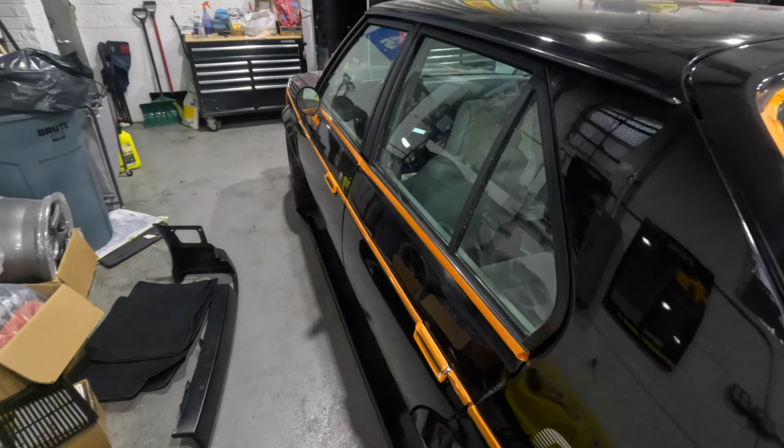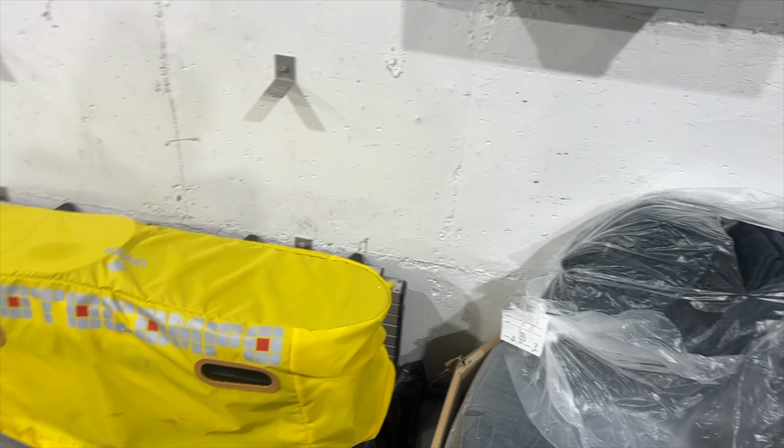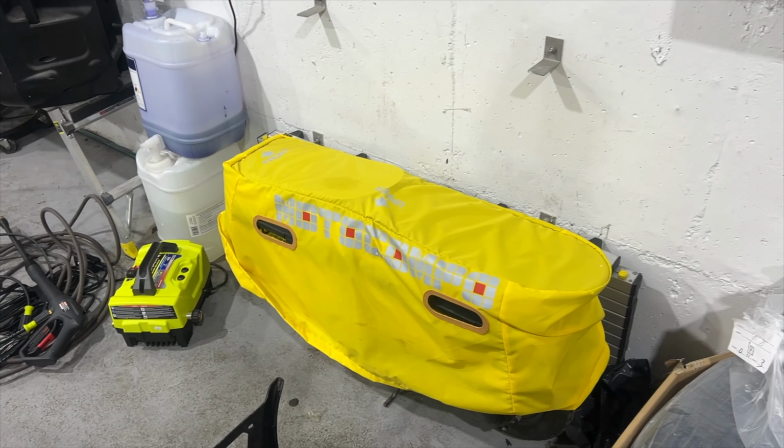Also, check out the moto compo. I don't know if I miss it or not. I mean, it's cold now, so I wouldn't ride it anyway, but I could see this summer me being like, damn, I wish I had a moto compo. And I'm not a big fan of the Compacto, so I don't think I would ever buy one of those, but that thing was fun for the year I had it.